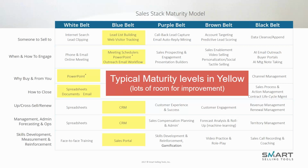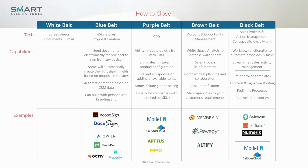So, one of the ones I want to zero in on, because it's one that Adobe really helps with, and in its most important hierarchy level is, how do you close? If we're using spreadsheets and documents, there are a lot of tools that we can use for that. In our report, we do have some examples. So here is the page from how to close, and notice we still have the maturity levels across the top, but on the left we've got a different index. What are some examples of the different technologies?